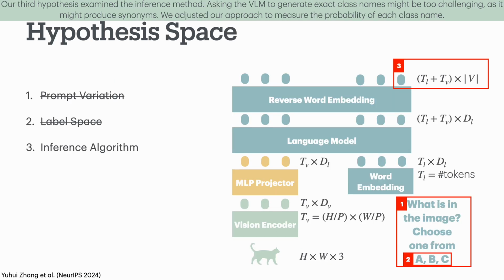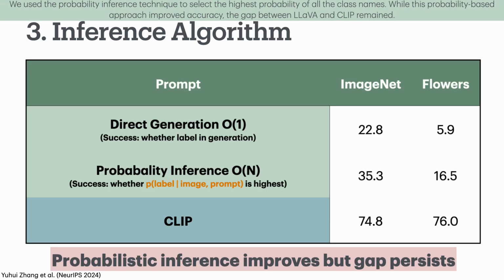Our third hypothesis examined the inference method. Asking the VLM to generate exact class names might be too challenging, as it might produce synonyms. We adjusted our approach to measure the probability of each class name. We used the probability inference technique to select the highest probability of all the class names. While this probability-based approach improved accuracy, the gap between LLaVA and CLIP remained.